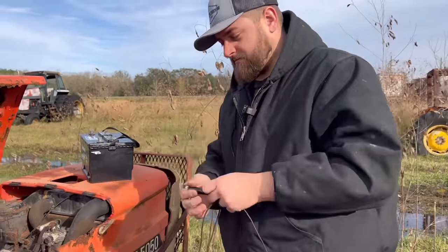Come on, baby. Crap, not fast enough. You gotta be faster than that. Oh, she's leaking. Yeah, that's the issue. The power steering hydraulic oil cooler is blown out. That's another issue it's got. It's not happy. Put that right there. Let's check our spark. We've lost our spark. Oh no.